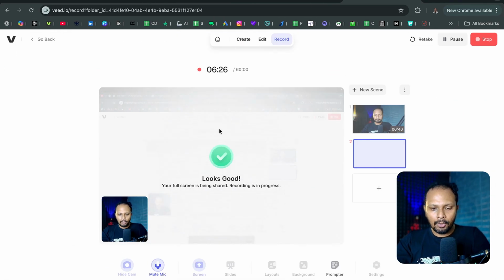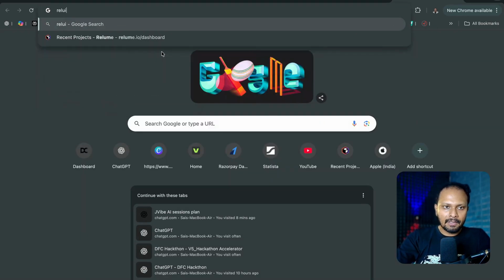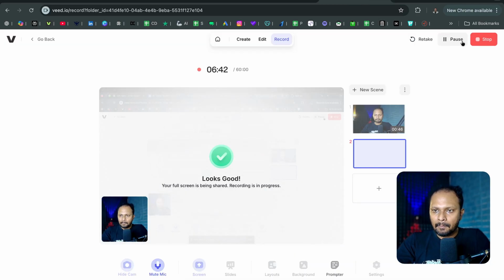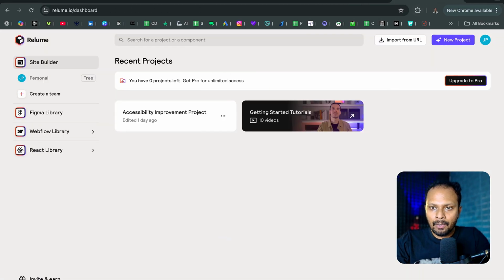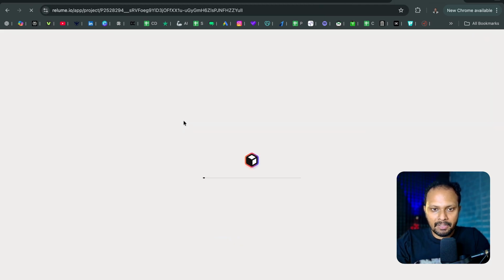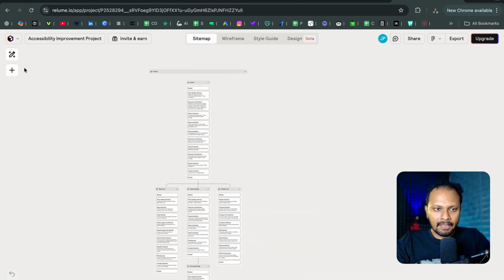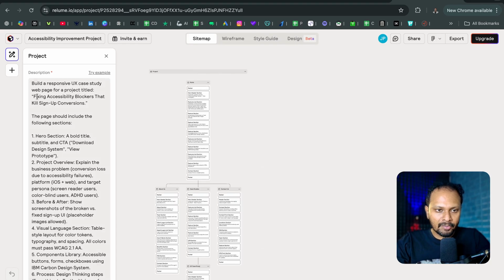I'd like to show you one important example. Recently I've been creating a wireframe, and I'm just showing that example so it will be very easy for you. I've created this in the Relume application, where you can go through this part of the process. I'm clicking this project which I recently created. This is a tool called Relume. What I did is give a little prompt over here. This is a section for the prompt. If you want, I can add more sections also.